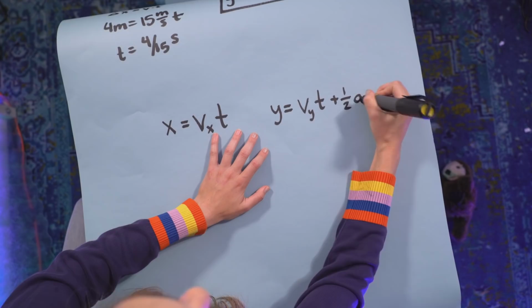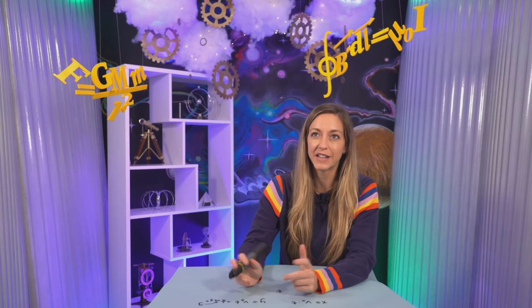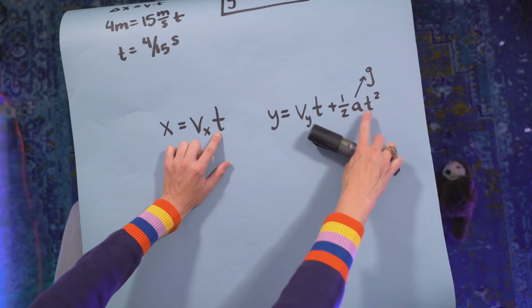Now I have two equations that show me the horizontal and vertical motion. Mathematicians call these parametric equations, which is just a fancy word for a set of two equations that are linked by, you guessed it, a parameter. In this case, the parameter is time.